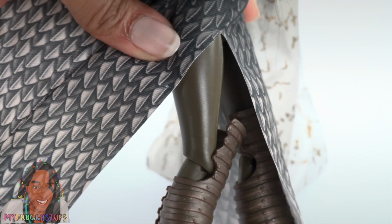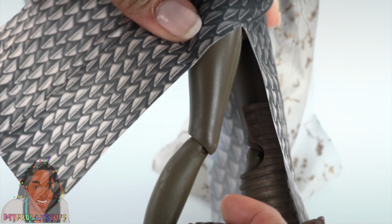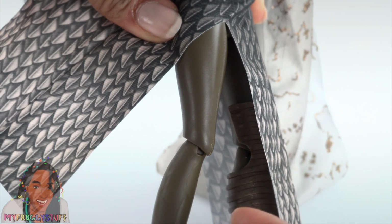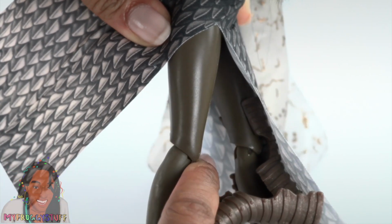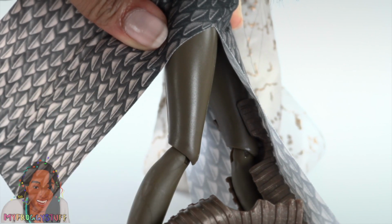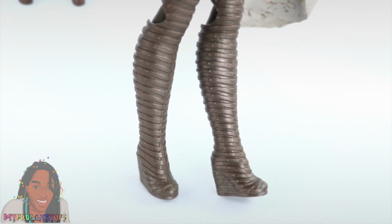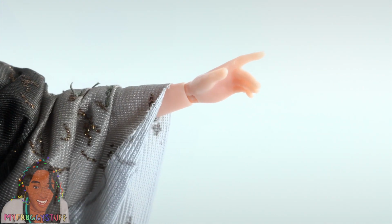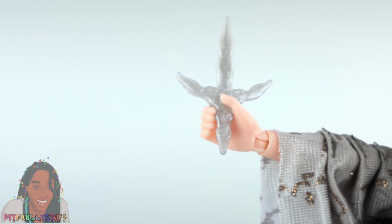Her legs are green. It's an olive drab, like a dark color. So it looks like she's wearing tights. She does have a knee joint, so that's fun. But she's forever wearing that color. She wears high boots in a bronzy kind of color. One hand is open, the other is curled, so she can hold a dagger accessory.